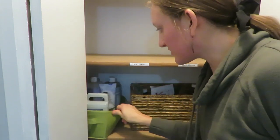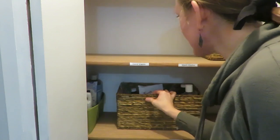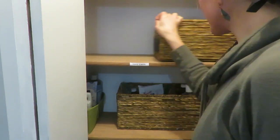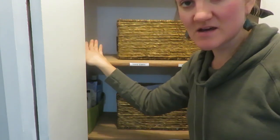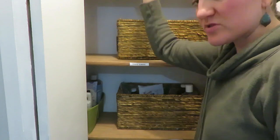I got rid of some commercial lotions that we don't use because I use all more natural type. This just looks so much better. I will be putting my hand towels back here, obviously, and switching out to the white towels that go here. I went through my sewing.